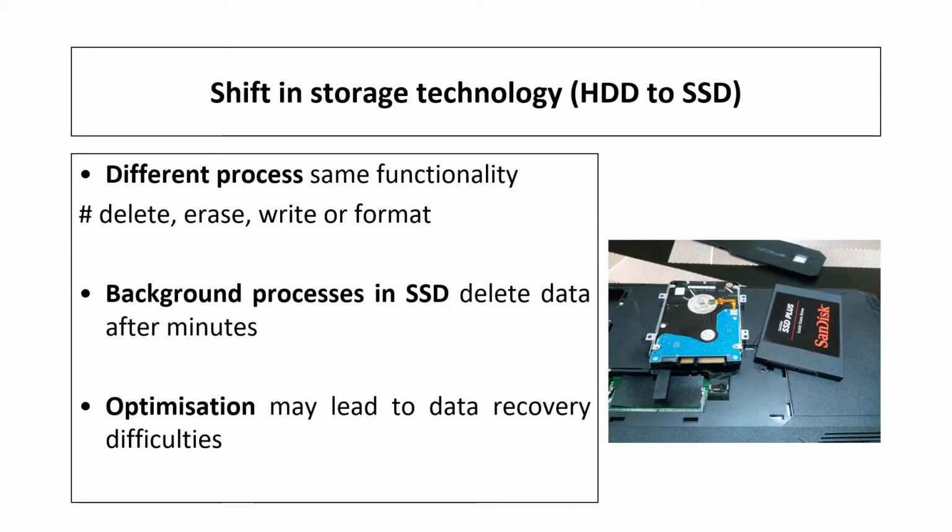There has been a shift in technology used in storage. Although the SSD has the same functionality as the hard drive in which it stores data, many of the functionalities have different processes. For example, when deleting, erasing, writing, or formatting. There are processes in the background of an SSD that differ from the way hard drives manage data. These processes enable the SSD to completely delete blocks of data after a few minutes of being marked for deletion. Other processes, which include optimization techniques, may lead to data recovery issues that make it so that data can't be recovered.